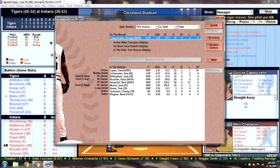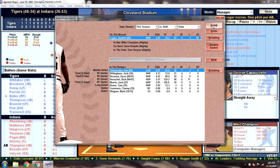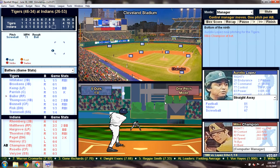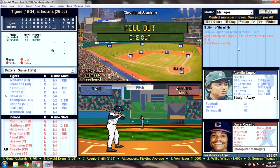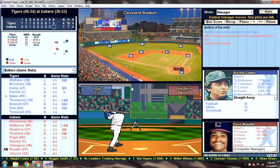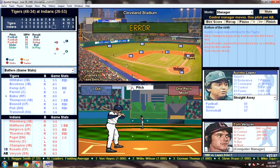We're going to bring in Senor Smoke, opportunity to get his 19th save on the year, and to give us a winning month of June. Mike Champion pops it up into foul ground, and Brookens has it for the first out. So 1 down for Dave Rosello. 2 outs away from sweeping the series. Rosello pops it up in foul ground on the right side. JT has it. Oh, JT drops it. So it must have been in fair territory. Didn't look like it. But there's still life in the Indians, as the error was actually made by Parrish.